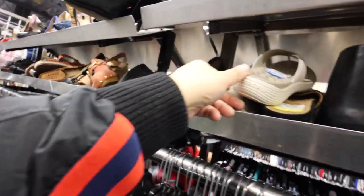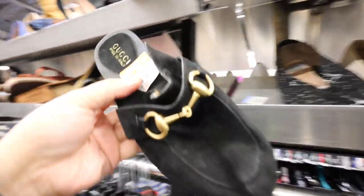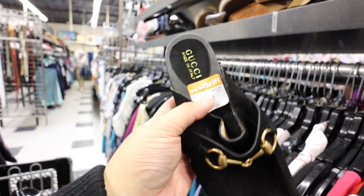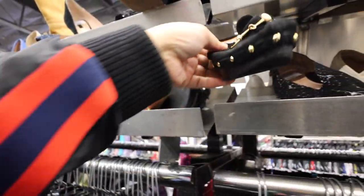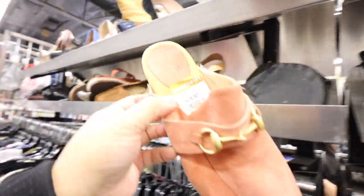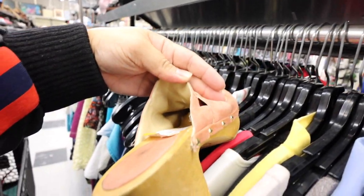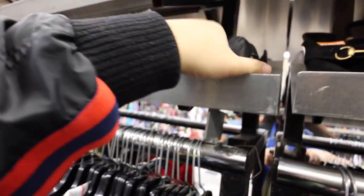Ooh, Crocs. Oh, I knew I saw some Gucci. Are these real though? I don't know, did they feel real? Actually, these look fake. Not me finding all the fake Gucci. Yeah, these are fake, but they're kind of cool. They would have been cute.